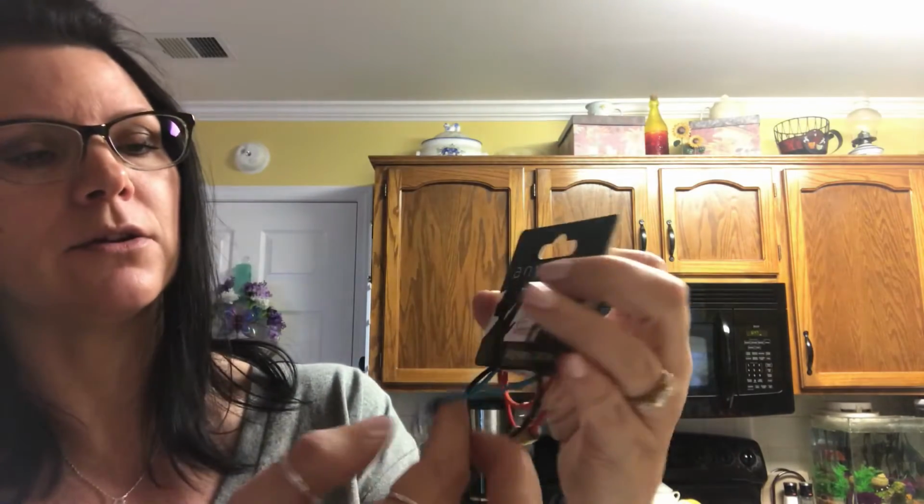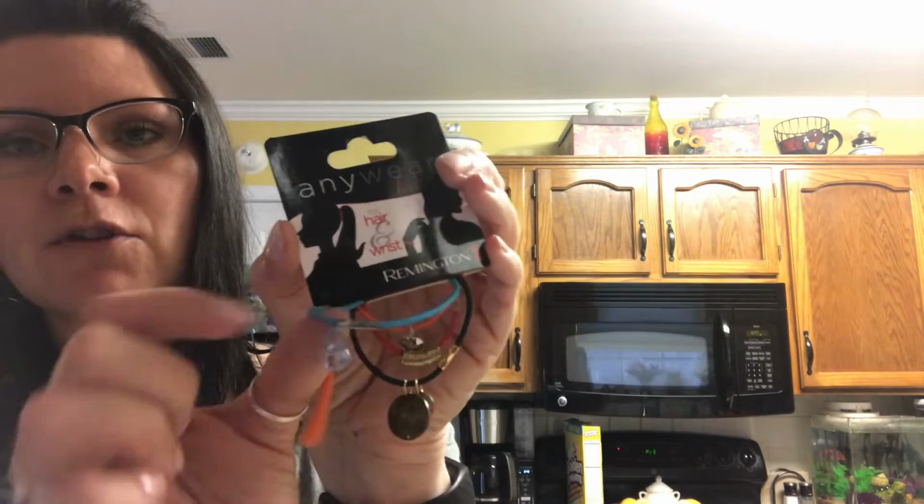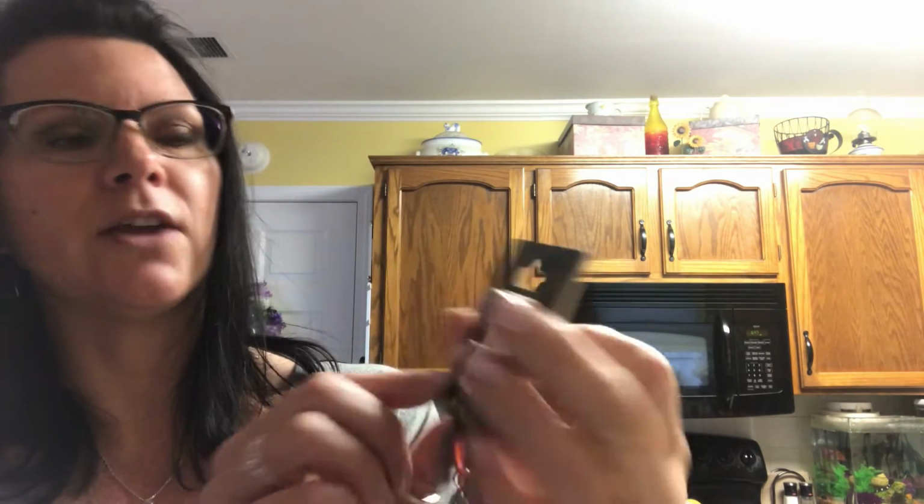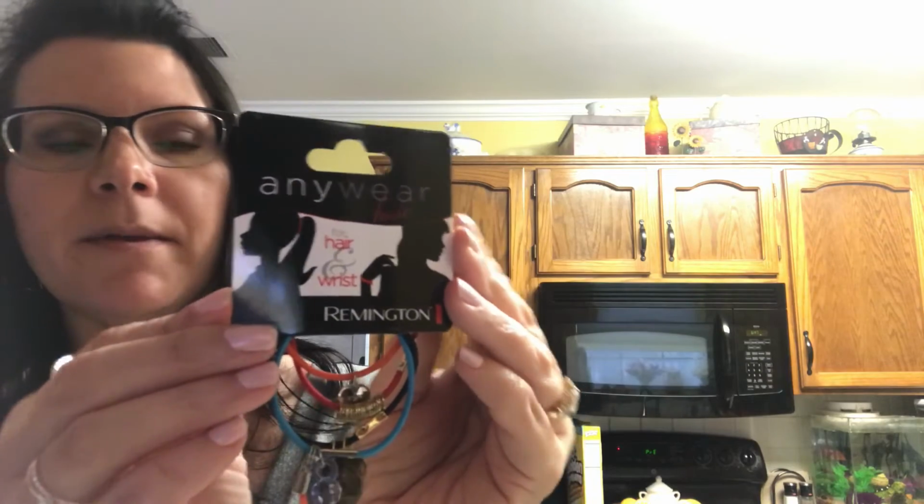Up next, I got these little hair ties because I thought these would be good for the summertime. There's one I'm gonna cut, this one has a little tassel thing that's shedding, so I'm probably gonna cut that off, but I like all the others. You can wear them as a bracelet or a hair tie. It says for hair and wrist, and this is by Remington.